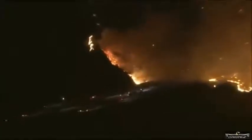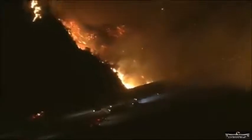I mean, this area right here was going like a bomb, and now it's all out. But I'm pretty sure that was their plan. They just basically burned that out.